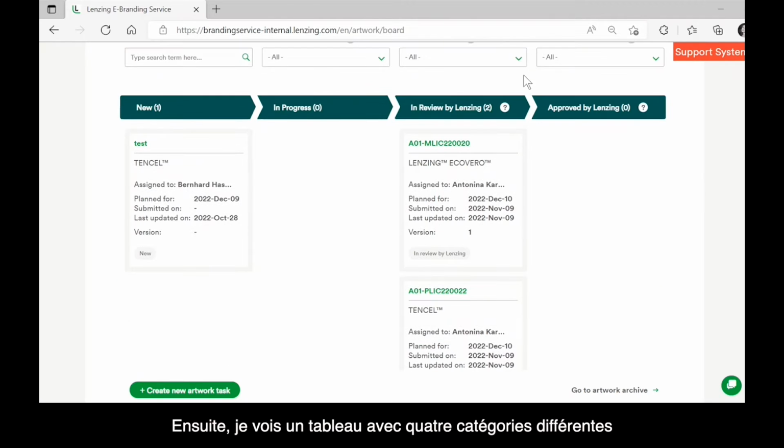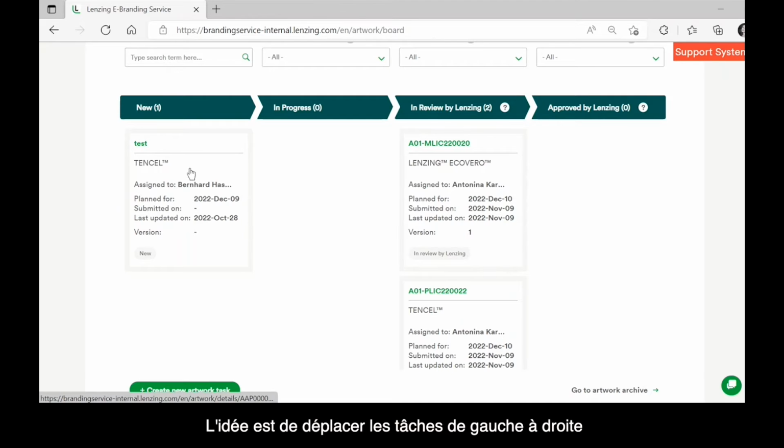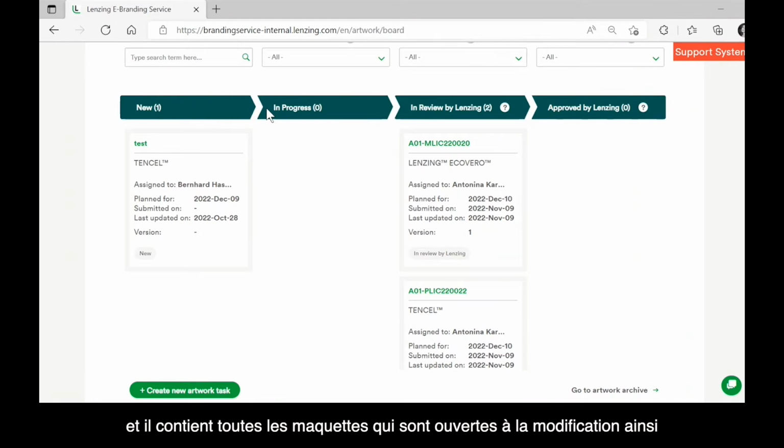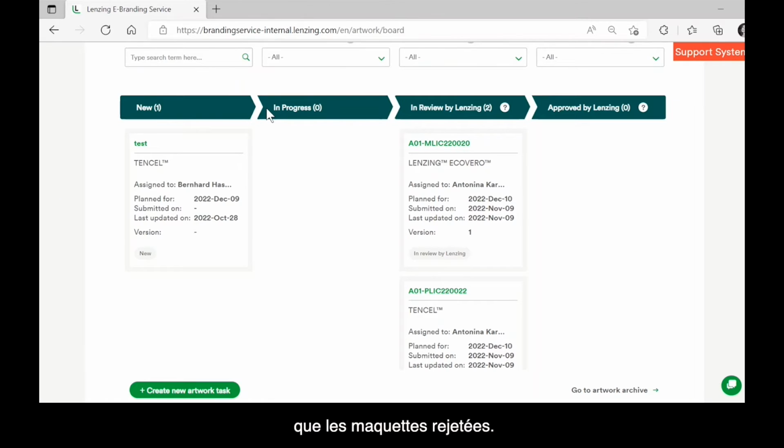After that, I see a board with 4 different categories. So the idea behind it is to move artwork tasks from left to right in the process, starting with the new ones, which are just recently submitted artworks. Then the one that is in progress. This contains all of the artworks that are open for edits and also dismissed artworks.